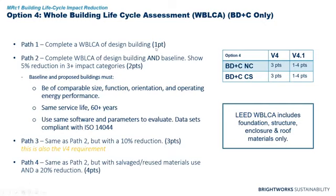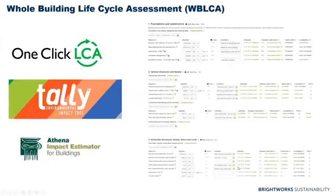But there's no ability to earn just 1 or 2 points. And it's important to note that the scope focuses on foundation, structure, enclosure, and roof materials only, from interior finish to exterior finish.